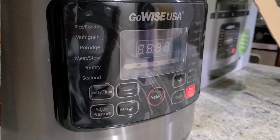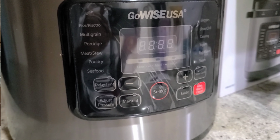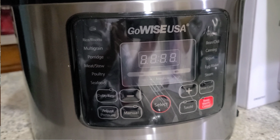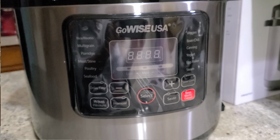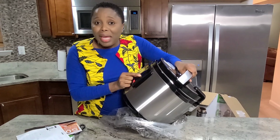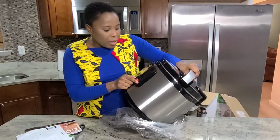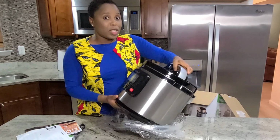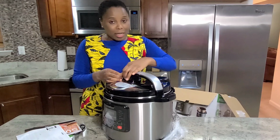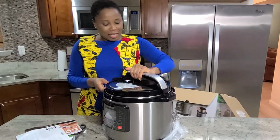It has different functions. You can use it for rice, risotto, multigrain porridge, meat stew, poultry, seafood. You can steam your veggies too. Beans, chili, cake, yogurt. Oh, yogurt. So I can actually make homemade yogurt with pig milk, the African pig milk. You can also steam. So I can't wait to try this pressure cooker. I don't know what I'm going to cook in it first, but I'm looking forward to using it for the first time.